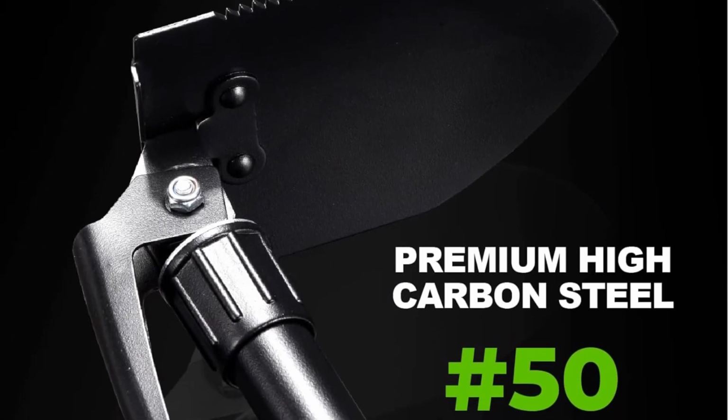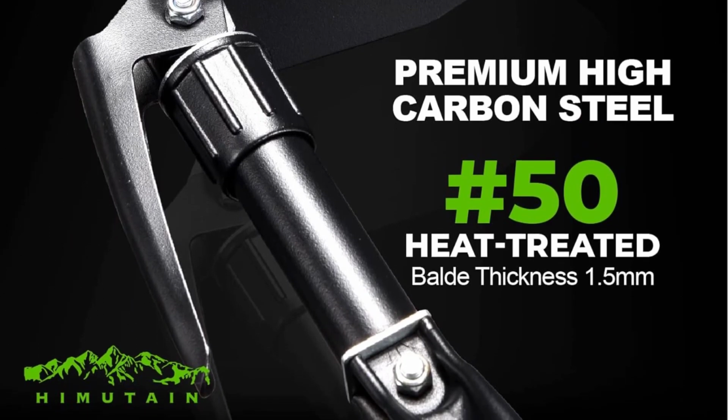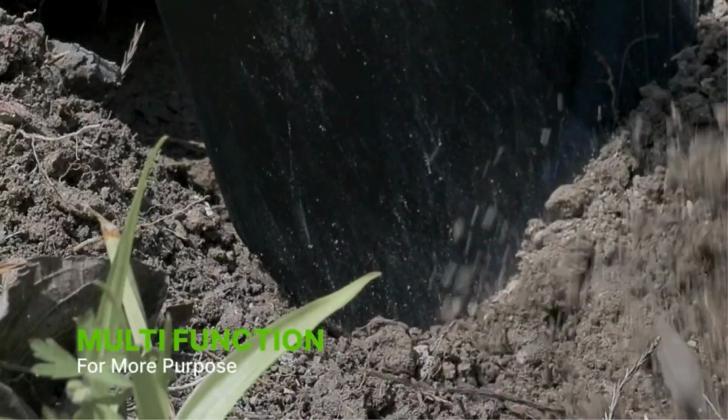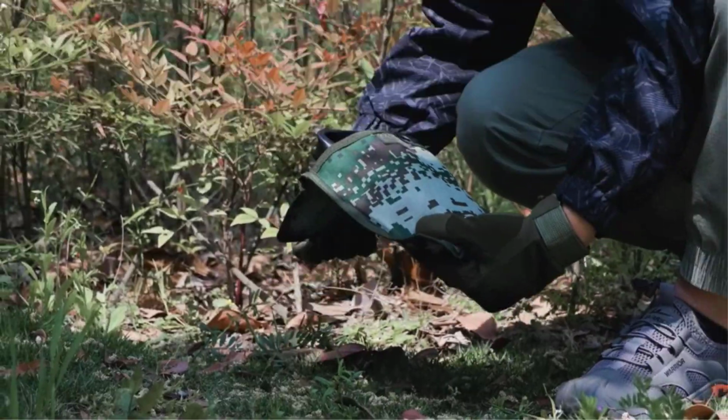The portable and compact size of the shovel makes it easy to carry and store, with a length of 18/5 when extended and just 7/5 when folded into the included free nylon bag. Additionally, Himutane offers a 12-month warranty, ensuring that customers receive the support they need.